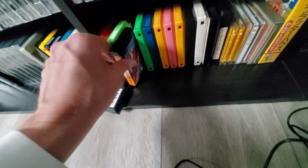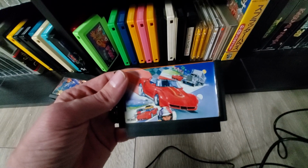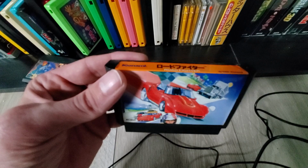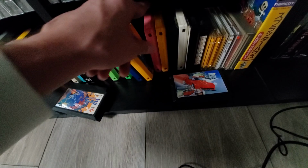This is Road Fighter. This is a fun Konami racing game. Much better than Spy Hunter or something like that, but still inexpensive at the time. I haven't played the NES version or the Famicom version, but it is kind of an early game. It reminds me of a lot of the MSX stuff, and I believe I played this on the MSX. We're doing Rockman 3, Spy vs. Spy, all the Mario games, including this one.